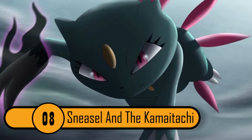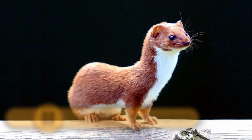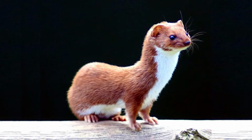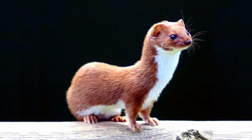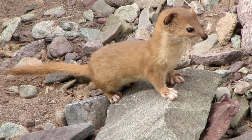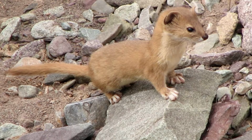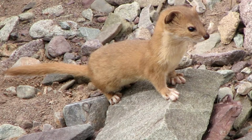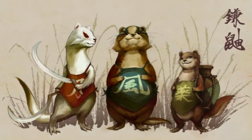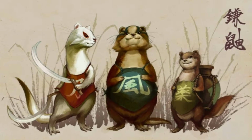Number 8. Sneasel. There's a Japanese legend about 3 sneaky weasels. Put the words together and you get Sneasel, called Kamiachi. According to the legend, in the blink of an eye, one weasel trips you, one uses his razor-sharp talons to cut the flesh of your legs, and the other weasel quickly mends your wounds so they're not even visible.